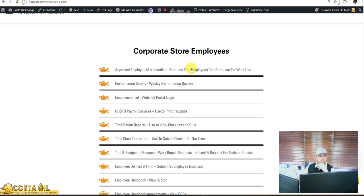So the first thing we have is approved employee merchandise. These are things that we've added to our merchandise store that you can buy if you want, and you don't need approval to wear it. There is an approved dress code. I know that we haven't been enforcing it lately. We're going to do a better job of that this year, but we do need everyone to be wearing black shirts that have Costa Oil, and they can't be homemade. They can't be graphic t-shirts. We have approved shirts that either come from us directly or that you can buy on this website. There's also other stuff on here that you might want, cups and such, and obviously we like to give you guys stuff from time to time as well.